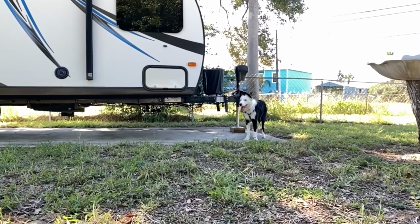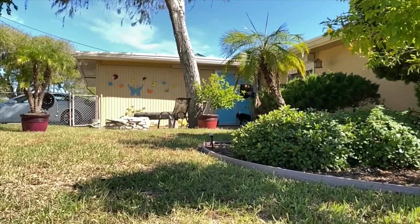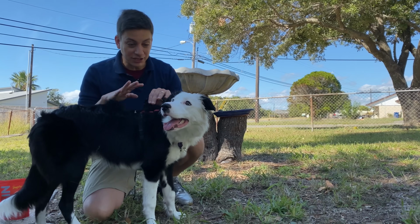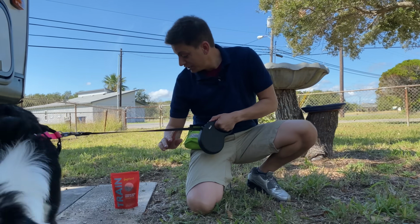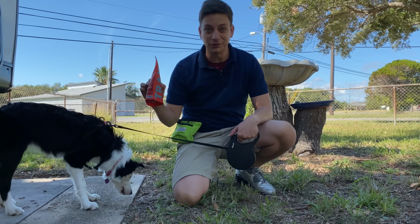I think the best way to put this game of chase to an end is to quit engaging in this and trying to capture her. So I'm just gonna go walk away, and look at that. I got control of her because she came to me. So we're gonna try this again. I'm gonna regain control of her environment, but still give her lots of freedom with a 26-foot retractable leash. And this time I'll be using treats. And we'll see if we can teach her how to behave a little more ideally than what we just saw.